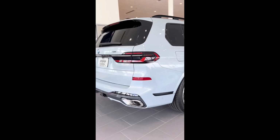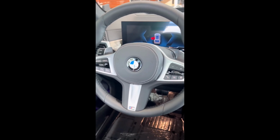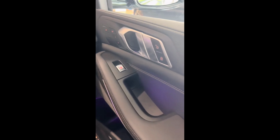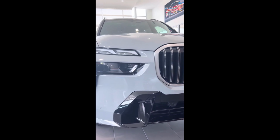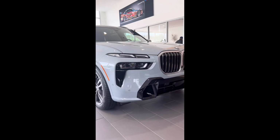Basic information. Brand name, BMW. Model name, X7 M50i 2023. Production year, 2018. Release date, 2023. Status, upcoming. Made in Germany. Body type, SUV. Warranty, 4 years 50,000 miles. Available in the following colors: Alpine White, Arctic Gray Metallic, Black Sapphire Metallic, Carbon Black Metallic, Mineral White Metallic, Photonic Blue Metallic, Ametrin Metallic.